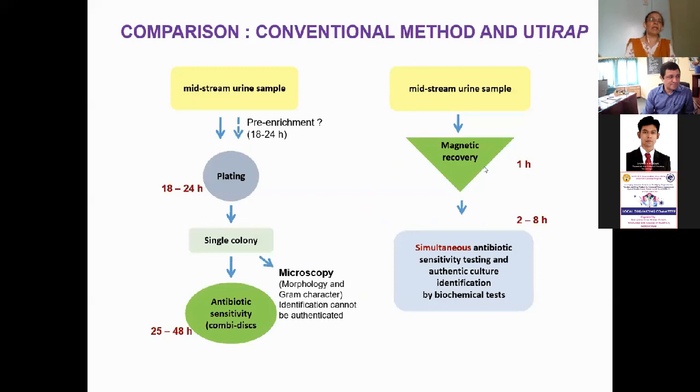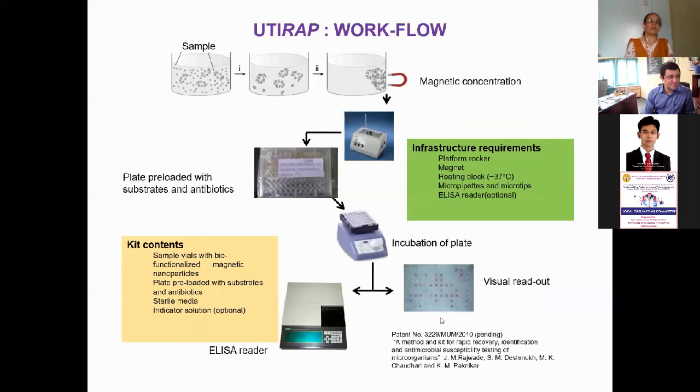And what we have done is, this is the conventional way which I have put on the left side. On the right side is our procedure, where we take a midstream urine sample, then go for magnetic recovery. We have developed a special type of magnetic nanoparticles which can capture the bacteria from the urine, and then we have devised a test where simultaneous antibiotic sensitivity and culture identification is possible. So this is the workflow.